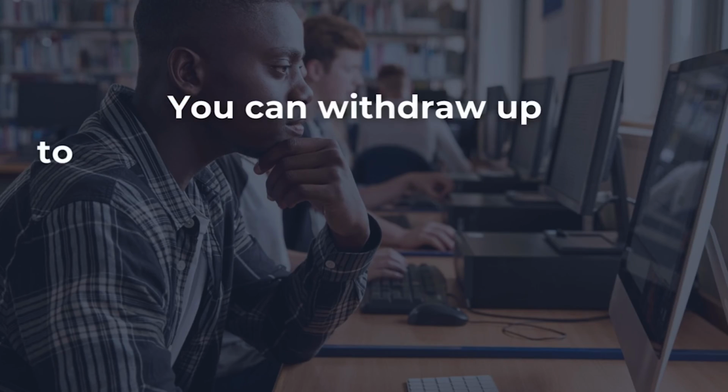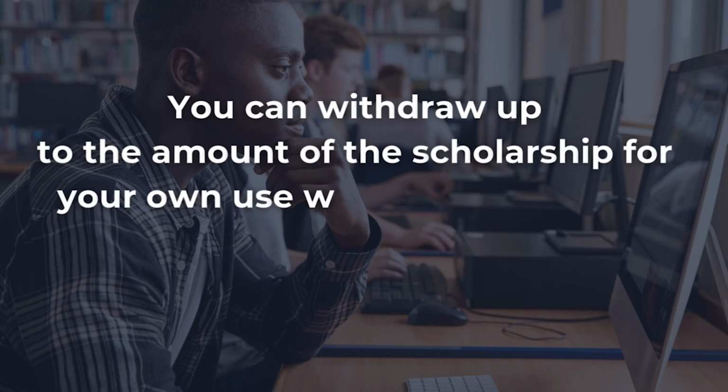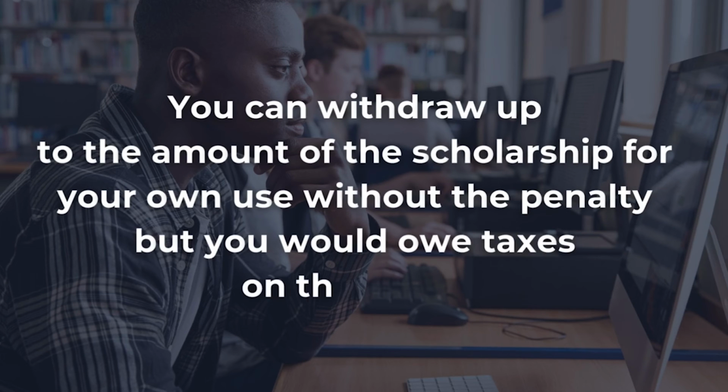If your child receives scholarship money, Pell Grants, fellowships, or tuition discounts because you work at the university, you can withdraw up to the amount of the scholarship for your own use without the penalty. But you would owe taxes on the gains. You also should make the withdrawal in the year of the scholarship. Don't wait until the end of school and take it all out then. The IRS might not like that. The loophole basically turns that portion of your 529 into a tax-deferred investment account, just like a traditional IRA. This is really an important loophole that not many people know about.